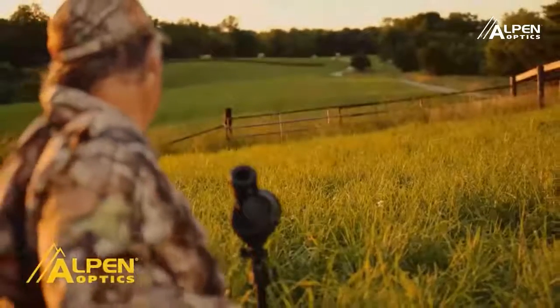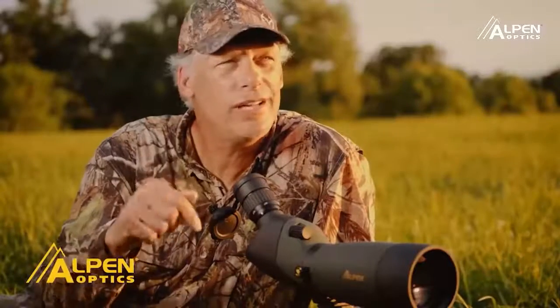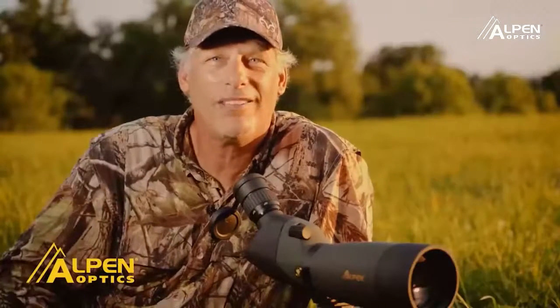If you're looking for a great way to do some scouting, do it in the evening from a distance with a nice spotting scope.